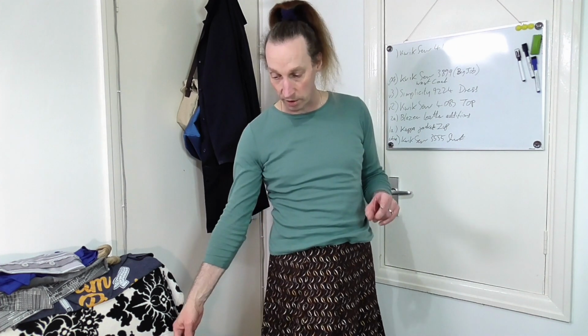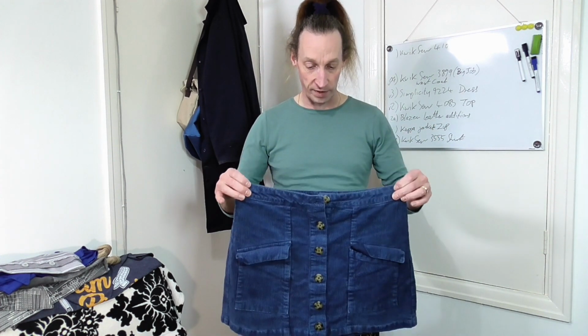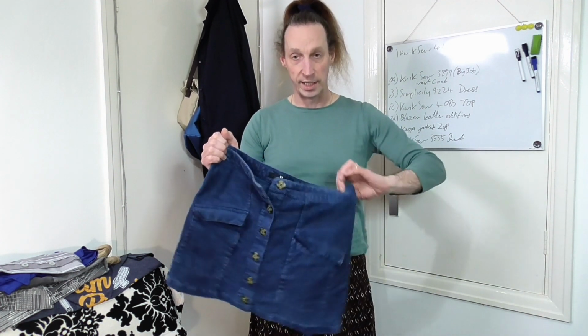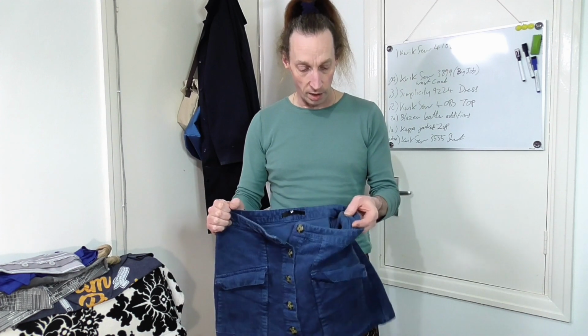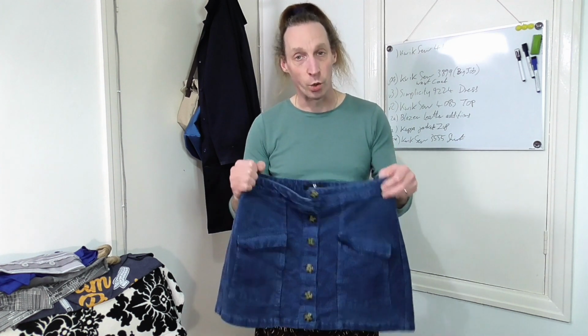So that's 2 amendments, both of these are from charity shops, so 2 charity shop amendments to make them fit. I do have another skirt that needs amending. Again, I've lost some weight, so this just doesn't fit anymore. Another nice short sort of summery skirt, but this one is a heavy denim. Is it denim or cord? No, heavy, put my teeth in. It's a heavy cord skirt.